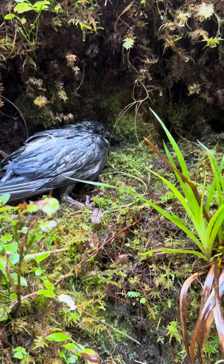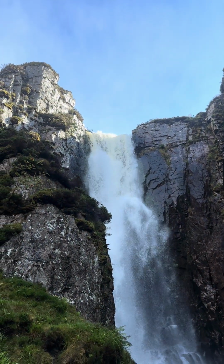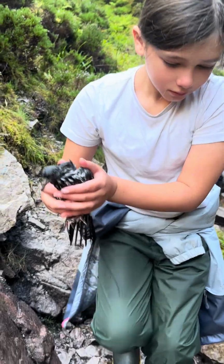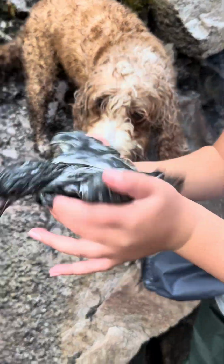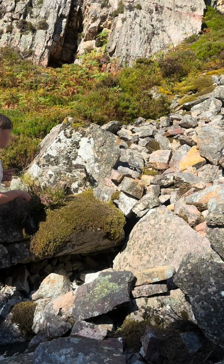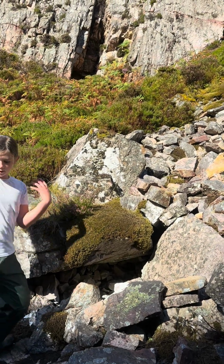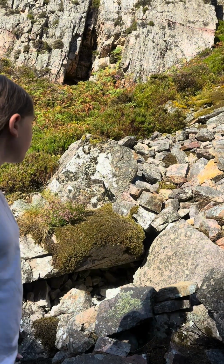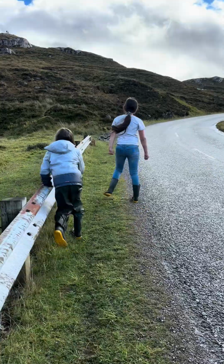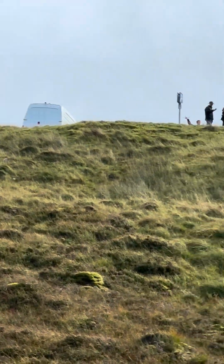On the way back, my daughter noticed this wet through little bird. The water had obviously soaked it as well as the weather, and it was just not looking in a good state. So we decided to put it somewhere a little bit warmer so it could get dry and hopefully it had a chance to survive. Then it was time to walk all the way back up to the van. There it is at the top of the hill.